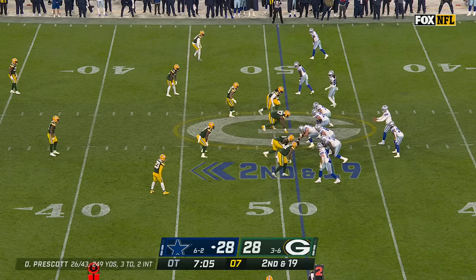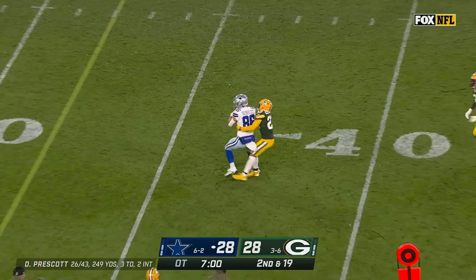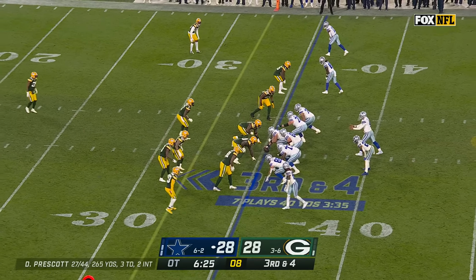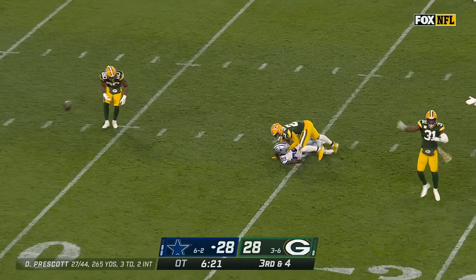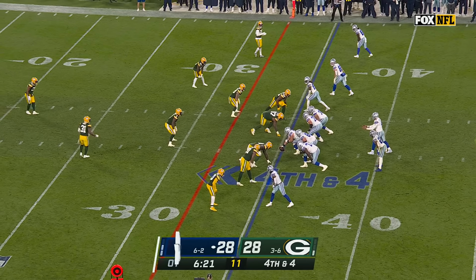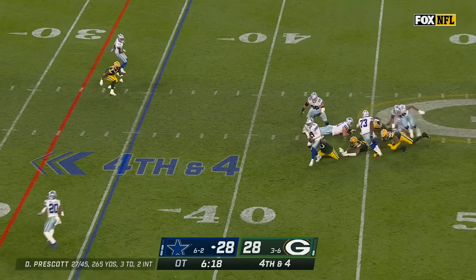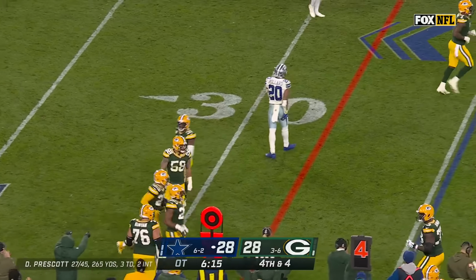Dak's got to be thinking, get half. Pressure coming. Prescott throws. It is caught inside the 40. It's Dalton Schultz who's got it. Four-man rush. Prescott over the middle. Incomplete. Alexander, great coverage on CeeDee Lamb, just shy of midfield. Prescott in trouble. Throws. Incomplete. The Packers will take over.